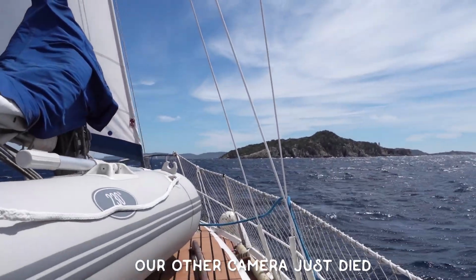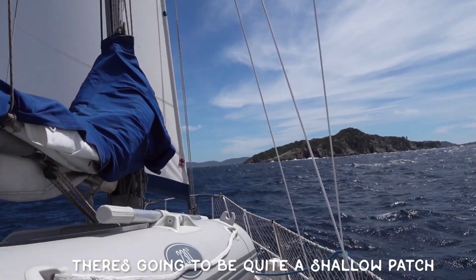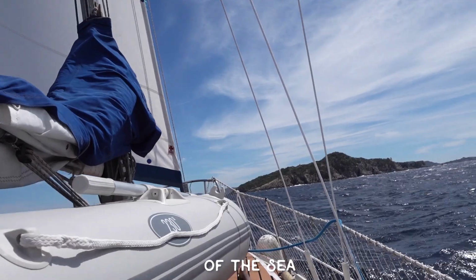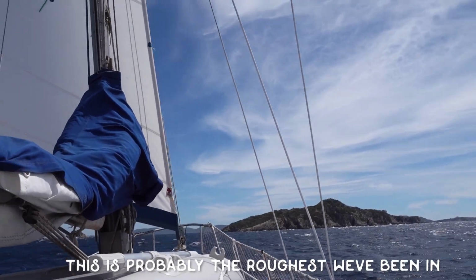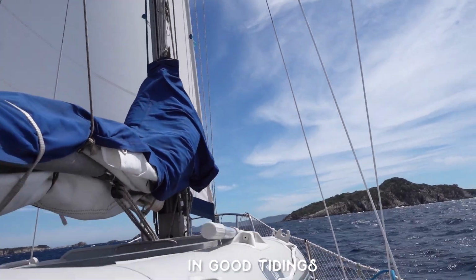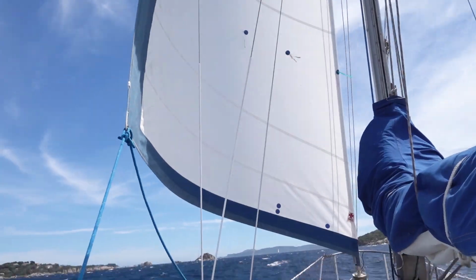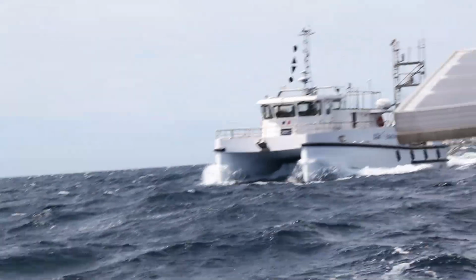Camera's died. We're now going through 2 islands. It's going to be quite a shallow patch and you'll probably be able to see the bottom of the sea. This is very scary. This is probably the roughest we've been in England tidings. Maybe, I'm not sure. What the hell, man? Not now.